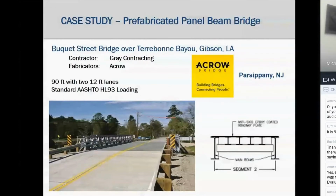The prefabricated panel beam bridge replacement was 90-foot long with 2 12-foot travel lanes. Acro, out of Parsippany, New Jersey, fabricates standard 6-foot wide panels that are placed side by side for variable width bridges. For the Bouquet Street Bridge, the panels were shipped to the site and Gray Contracting erected the bridge. The standard bridges are fabricated for quick installation with minimal labor and no field welding, no field cutting, or field fabrication.